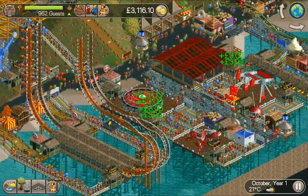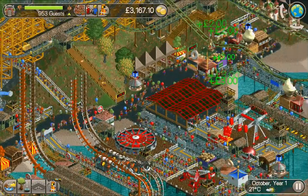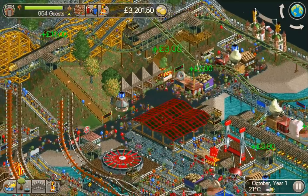There's a lot of sick around the place, so I've added a lot of first aid rooms. Maybe I need some more, or just hire some more staff or something. But anyway, let's crack on with year 2.